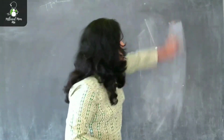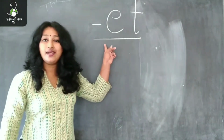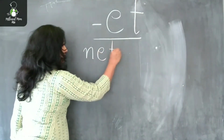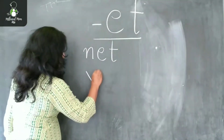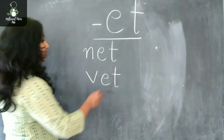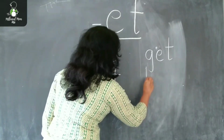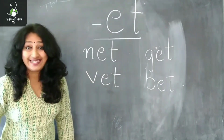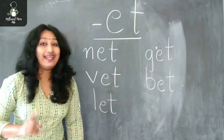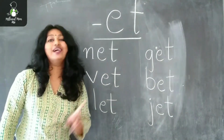So we saw words with the et sound today. What is the sound? Et, et, et, et. First word, net. Then vet. Net, vet. Then which is the word that we saw? Get. Then bet, then let, and the last word, jet. So, children, take your book, write these words.